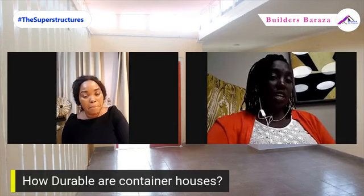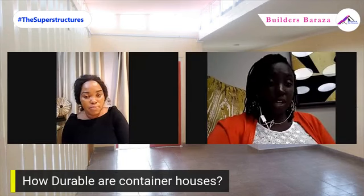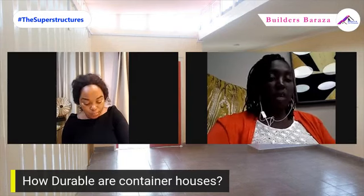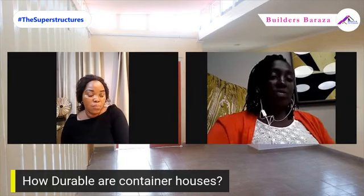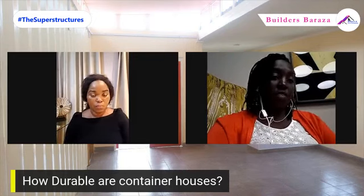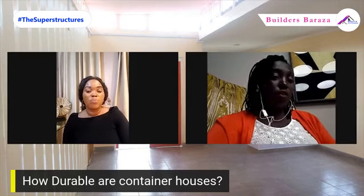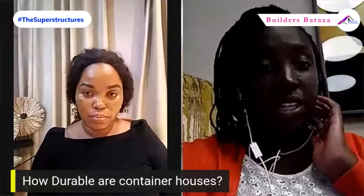So this 10 to 15 is if, because we've also had clients who would want the container with its original color, nothing done to it. That is the kind of client who will have to take about 10-15 years to worry about rusts and repainting and all that. Once you've done extras to a container, you can now give it a lifespan of about 5 to 10 years more. So about 25 years for you to start thinking of repainting your whole house, for you to start thinking of doing a cover up.